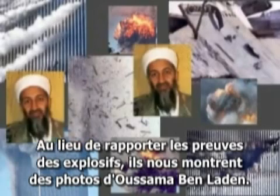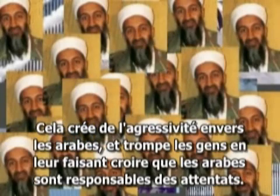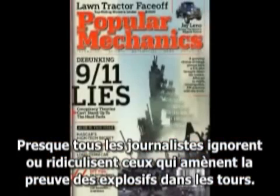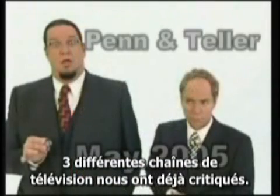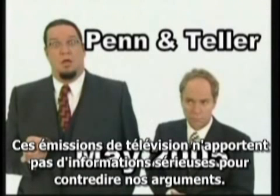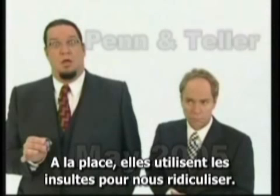Instead of reporting evidence of explosives, they show us photos of Osama bin Laden. This creates anger towards Arabs, and it fools people into thinking the Arabs are responsible for the attack. The news agencies are trying to manipulate emotions, not provide serious information. Almost every reporter ignores or ridicules those of us who show evidence of explosives in the towers. Already 3 different television networks have criticized us. These television programs do not provide serious information to counteract our arguments. Instead, they use insults to make people laugh at us.